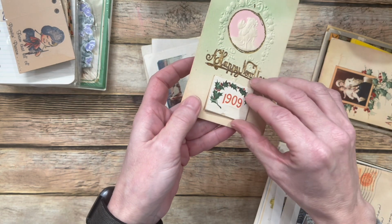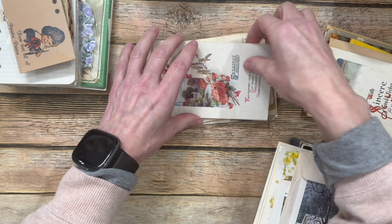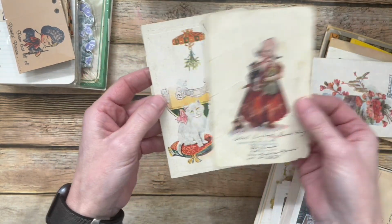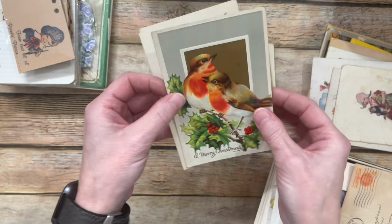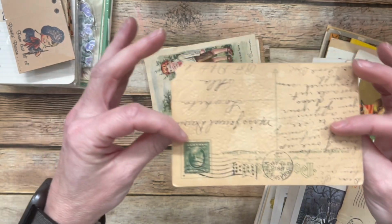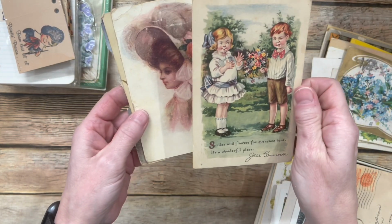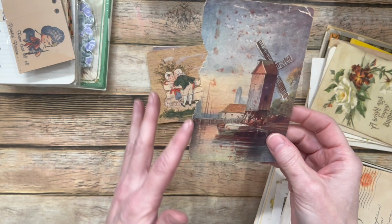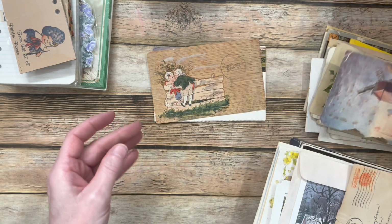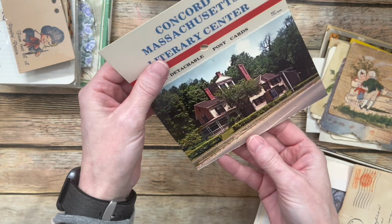This one was fun because it has the 1909 and then it has a little calendar there. Yeah, these were on half price day. I love this one. I love birds. I can't read it. This one I thought was super cute. 1917. This one was beautiful. I love this. Even though it's torn up, I just love this image. I love landscape images. 1908 on there. And then another booklet. So that's fun.